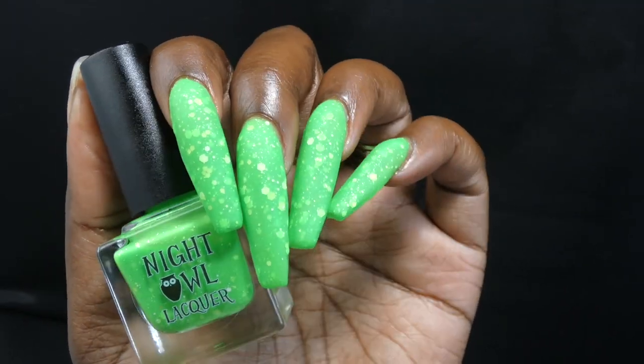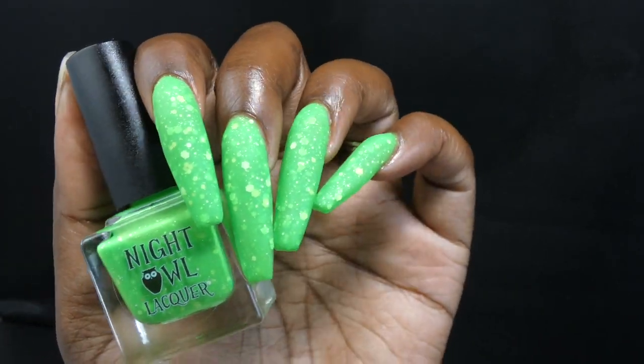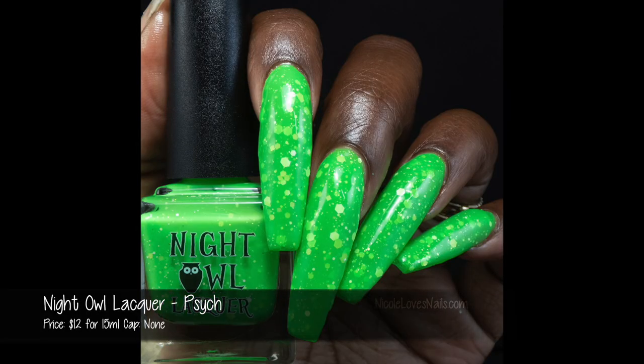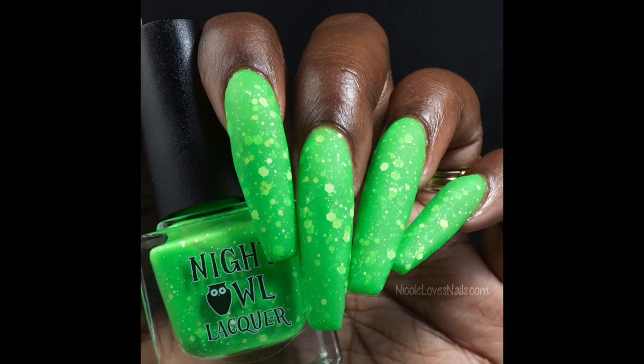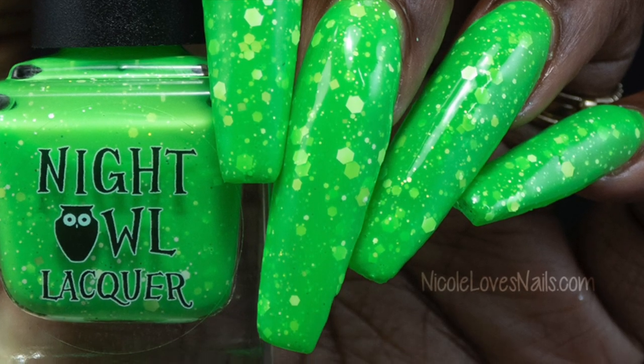This will be a 2 to 3 coater depending on personal preference. Shorter nails will probably be good in two coats. This does dry down textured, so I did use two coats of top coat to completely smooth it out. Removal will be on the tricky side just due to all those glitters. I would highly recommend soaking this one off.